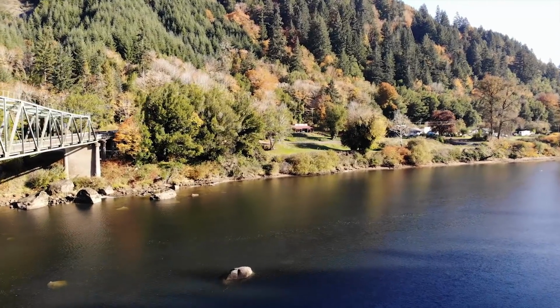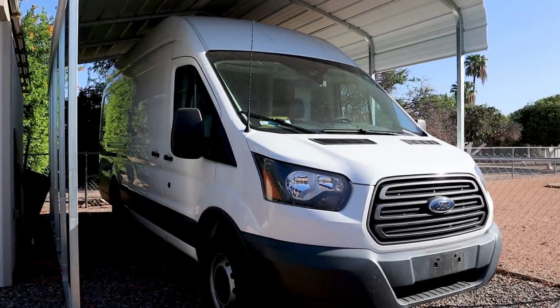After a nice little break, we're back to the van build with a lot of momentum and we're really excited to keep sharing the progress.